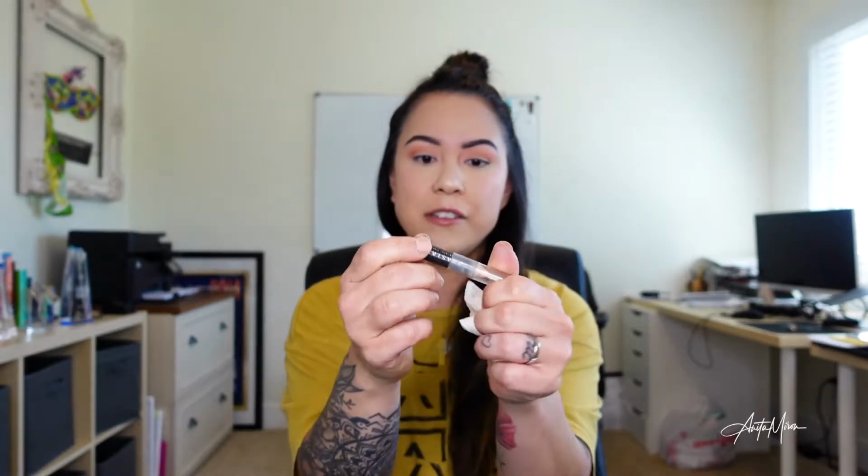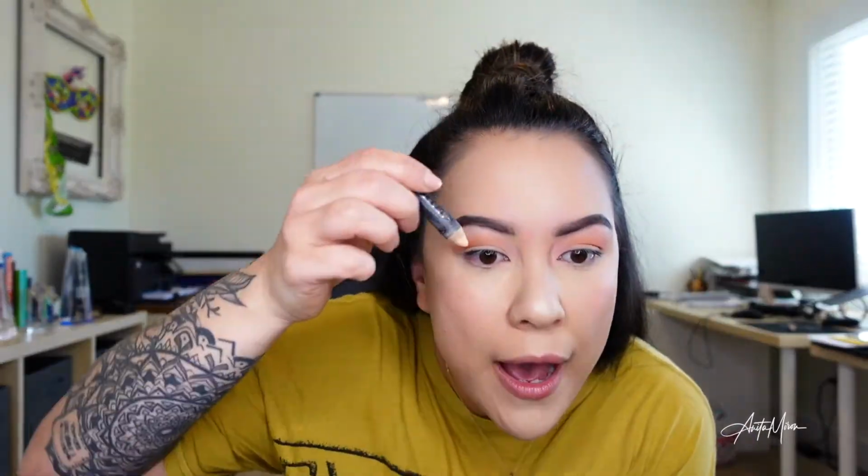Okay, so the next product I'm gonna use is Anastasia Beverly Hills, and this is the Base 1 Pro Pencil Eyeshadow Primer and Color Corrector. And I'm gonna use this on the top of my brow and then the bottom. And this is a really challenging trick, but it makes a huge difference.